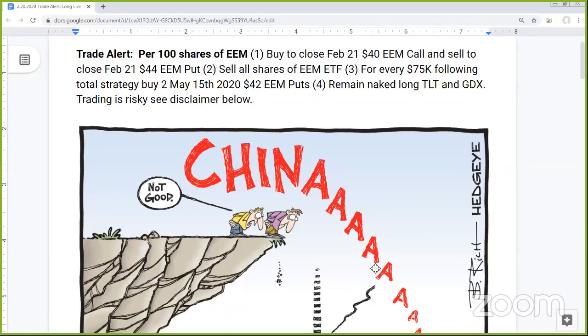Now that trade alert is highly optimized for a flat or down move. Looks like things are really starting to crack around the seams. So we're taking this to the next level by just simply owning the long put going forward. Now the next part of the trade is to remain naked long the TLT and GDX. That means we have no options guarding either of those two assets.